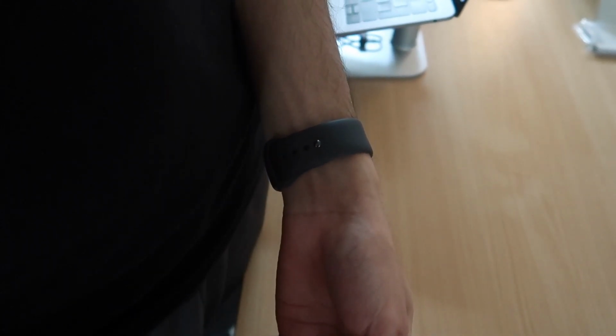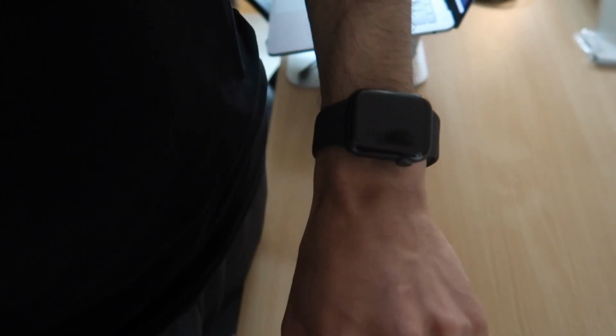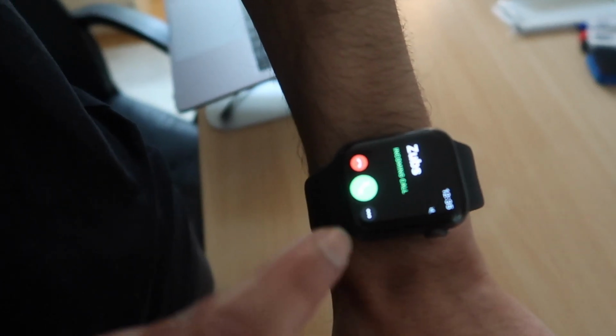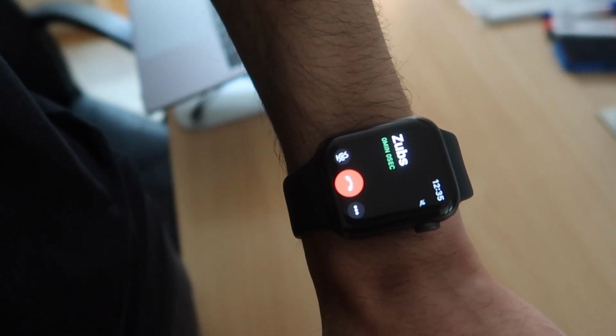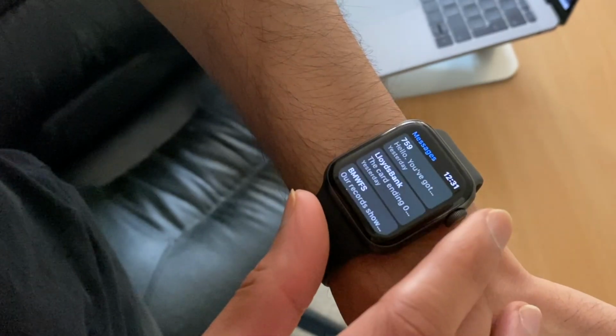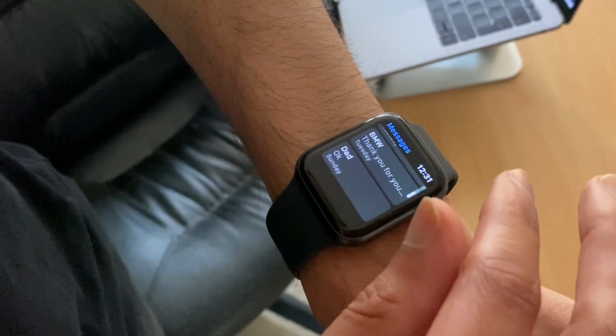Function-wise, the Apple Watch has been perfect. The haptic vibrations on your wrist to alert you to calls, messages and notifications is so slick. I only turned the ringer on for this video, but I usually just leave it on vibrate. It's such a light vibration, but it's totally effective.